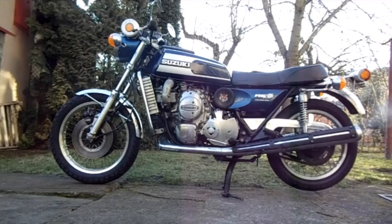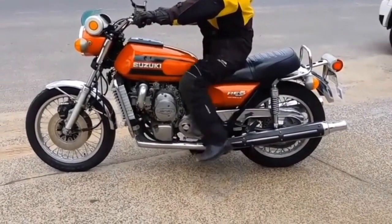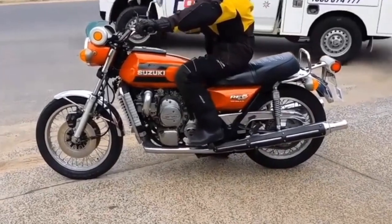because unfortunately the bike was a sales disaster. It seemed that the punters just couldn't be persuaded to part with their hard-earned cash for a machine that was just too different. And there were other issues.